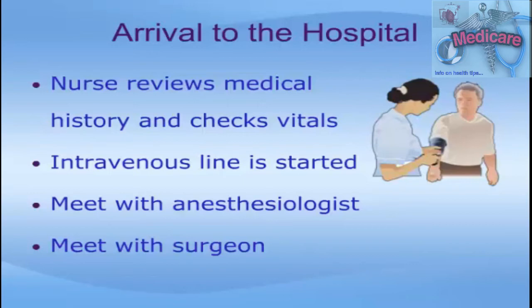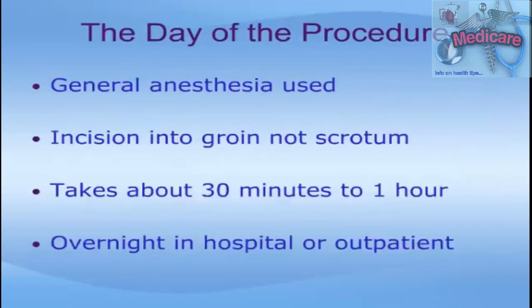At some point during this process, you will meet with an anesthesiologist, who will administer anesthetic drugs and monitor your vital functions during surgery. The anesthesiologist will review different anesthetic options with you and discuss their merits and potential risks. Finally, prior to surgery, you will meet once more with your surgeon, and any final concerns can be addressed.